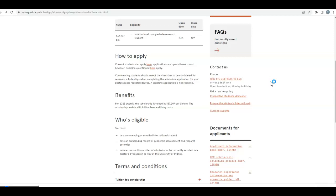You must be a commencing or enrolled international student. What this means is you must be a new student who has been given an offer of admission into the program. The second one is to have an outstanding record of academic achievement and research potential, because the programs are research based. So this is very important, that you must have very strong academic achievement and also research potential. The next one is to have an unconditional offer of admission or be currently enrolled in a master's by research or PhD at the University of Sydney. So you must have gotten an unconditional offer before you will be considered for this scholarship.